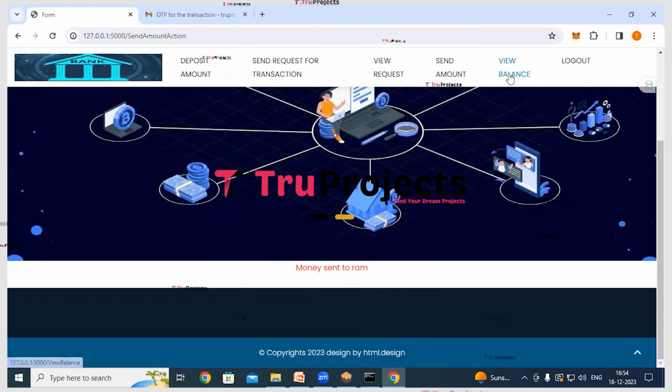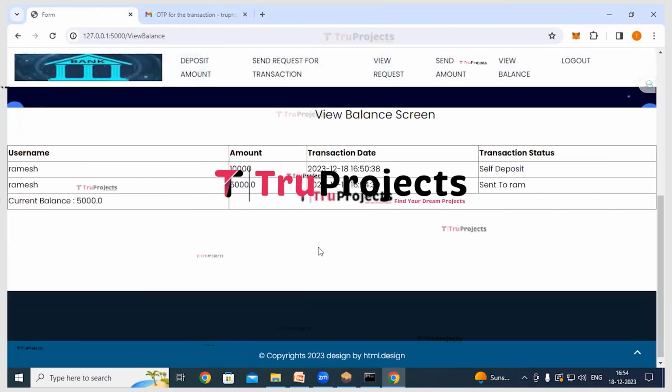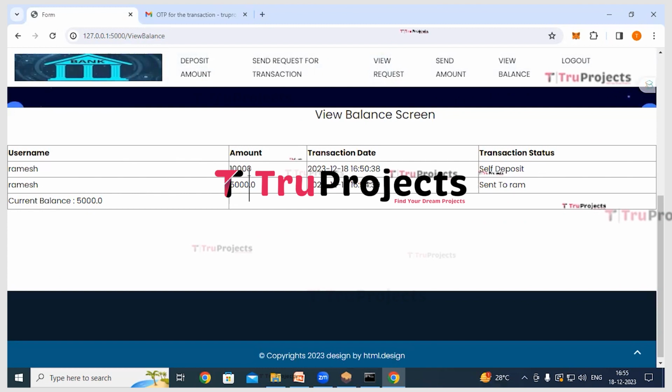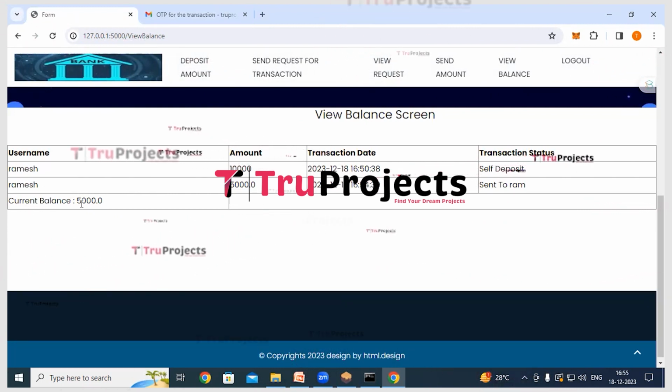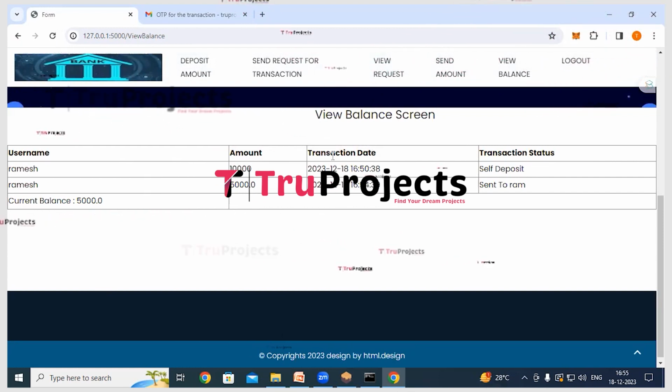Now click on view balance link. So here we can see the transaction history, that is username Ramesh has self deposited, the amount is 10,000 and later Ramesh has sent to Ram, the amount is 5,000 and the current balance available in the account is 5,000. We can see the transaction date and time also.